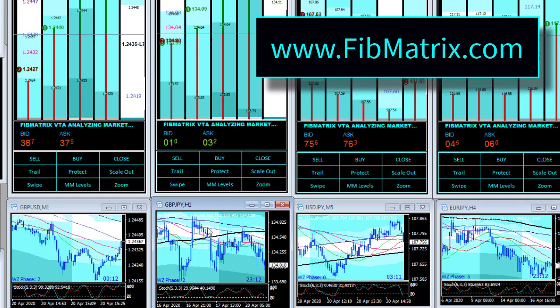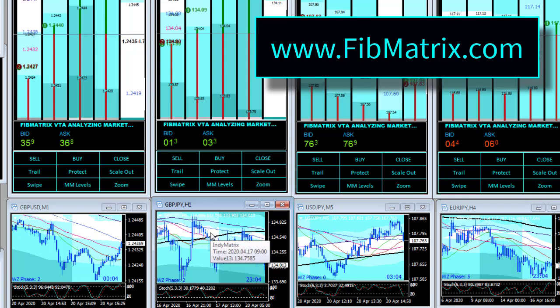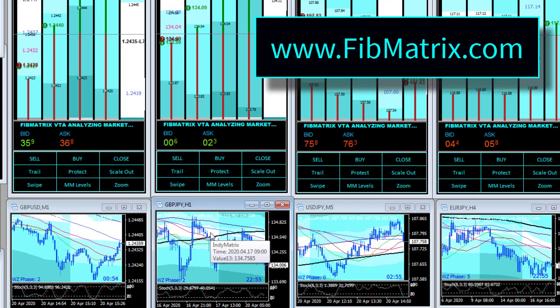So even though the trend looks good on the first 15 minutes, and this would fool the VTA and the EA probably, unless I ask for another time frame of expansion, which I might actually test, where it requires an hour, 15 minute, a 5 minute, and a 1 minute, all expanding white zones.